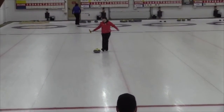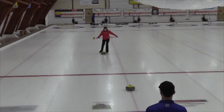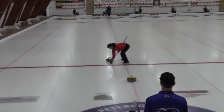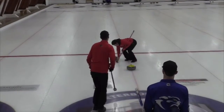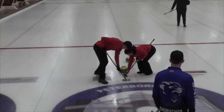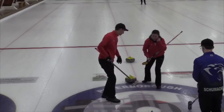So Jasmine Miller's rock's coming down. They haven't laid a brush to it. And now they jump on it. Starting to bite in. Is it going to make the rings even? And just bites the top of the 12.